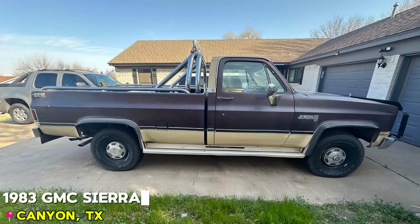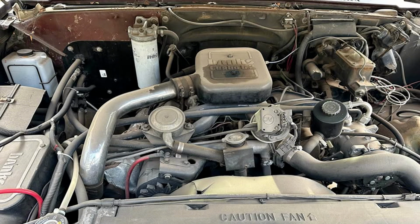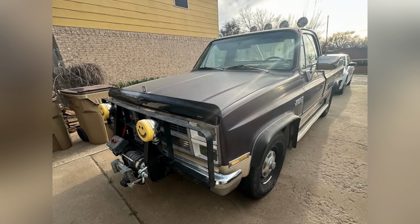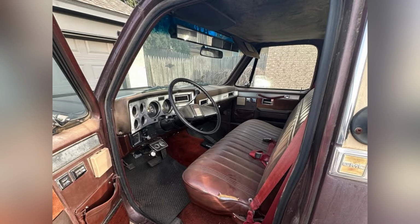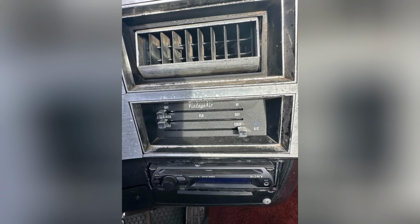1983 GMC Sierra 2500, price $7,500. This is a classic diesel truck with only 68,100 miles and a clean Texas title. It's powered by a 6.2L diesel engine with a Banks turbo and an automatic transmission, making it a strong and reliable ride. The brown exterior and interior give it a timeless look, and it's equipped with a vintage air AC and heating system that works better than most new trucks.